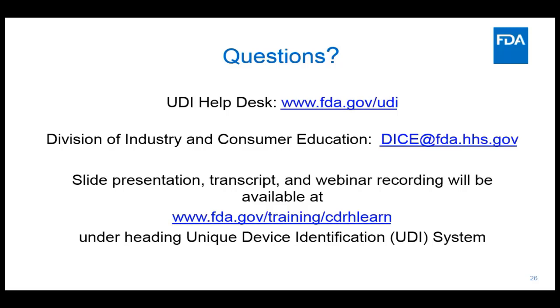for class 1 devices. The compliance date was actually 2018, but we issued an immediately in effect guidance document that effectively, okay, I'm going to not be a lawyer right now. Basically, for all intents and purposes, your compliance date is September 24th, 2020 for the UDI label and data submission requirements.